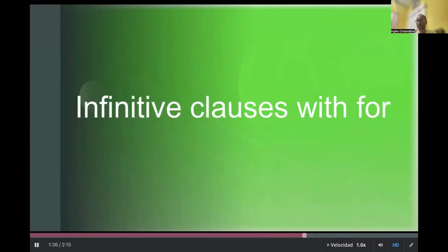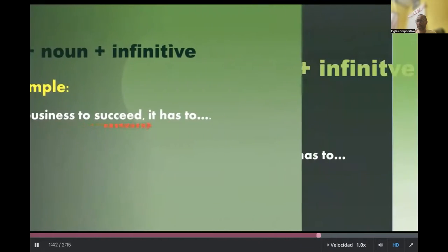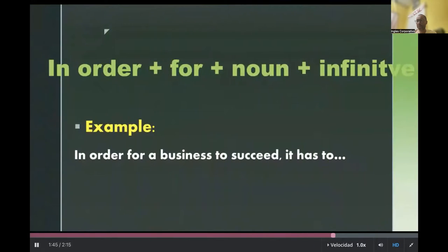The other way to describe purpose is by using infinitive clause with for. For plus noun plus infinitive. For a business to succeed, it has to. Or in order plus for plus noun plus infinitive. In order for a business to succeed, it has to. Again, we may use in order, but it is optional. The structure stays the same if we omit it.